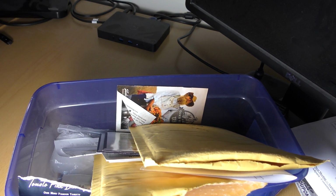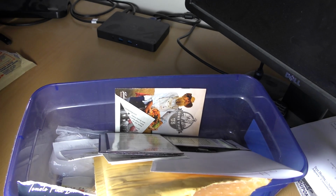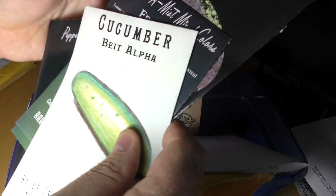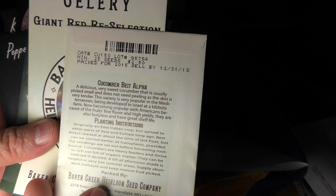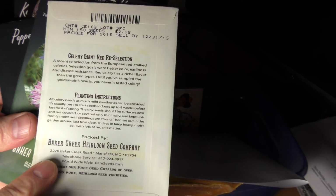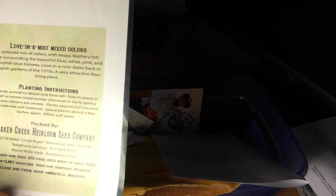I buy a lot from Baker's Creek. Let's try this one. Nope, nothing in that bag. What do we have here? Okay, a couple here. Cucumber. Bite Alpha. So it's from 2015. There's a lot of seeds in there. I don't even know if I opened that pack. Celery. 2015. Some of these I just bought with hopes of trying, and I never even planted them. Never cracked the seal. Some freebies.